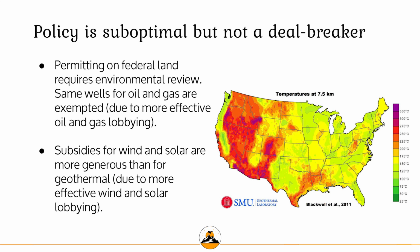Why is this? It's because the oil and gas industry lobbied for an exemption, or for a categorical exclusion to NEPA, and the geothermal industry hasn't been organized enough to ask for that. And why does this matter? It's because the lowest hanging fruit for energy is all in the West, right? And that's where a lot of the federal land is. So it is very attractive as a starting point to go in those places. The subsidies for wind and solar are more generous than for geothermal. That's like another case where those lobbies have been much more effective.